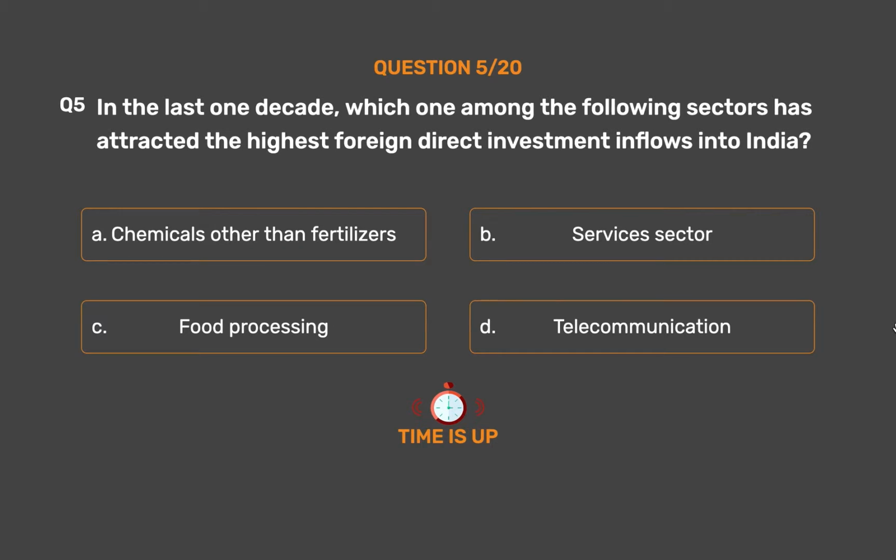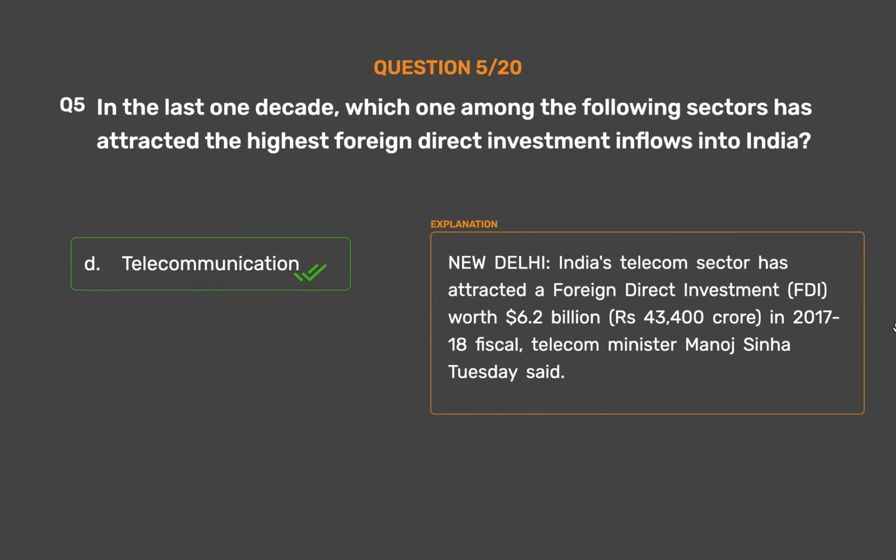The correct answer is option D, telecommunication. New Delhi: India's telecom sector has attracted foreign direct investment, FDI, worth $6.2 billion, 43,400 crore rupees, in the 2017-18 fiscal, Telecom Minister Manoj Sinha said on Tuesday.